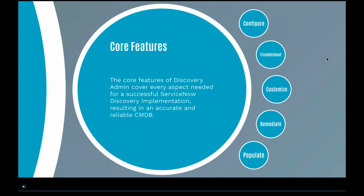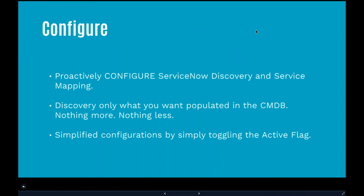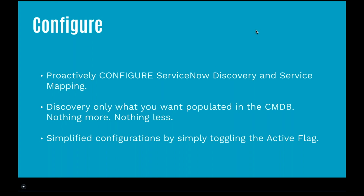So these 5 are really around configure, troubleshoot, customize, remediate, and populate. So let me go through each of these and shed some more light on that, right? So configure, I've already mentioned this before, right? Discovery Admin can automatically, proactively configure ServiceNow Discovery.